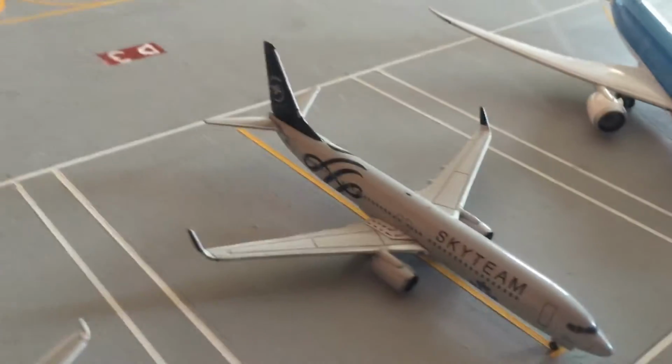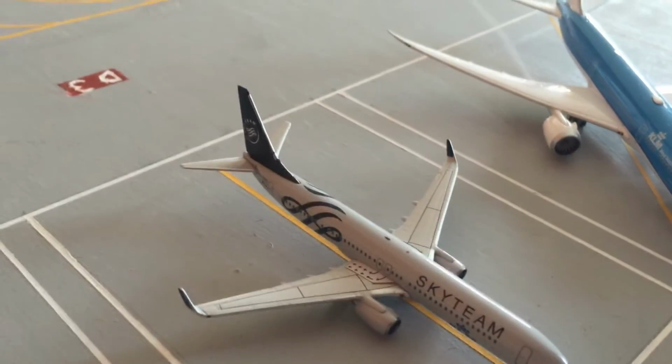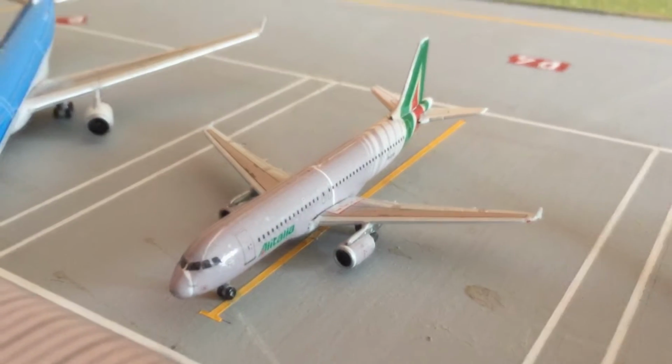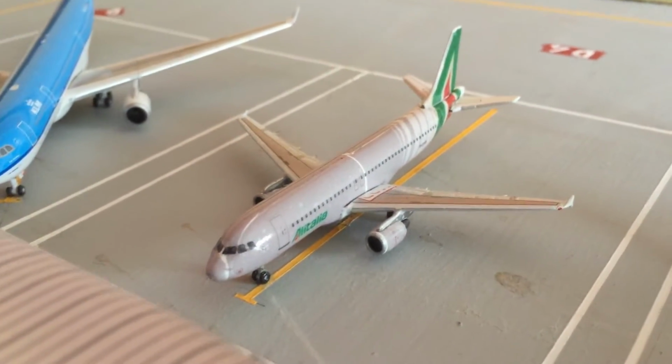KLM 737-900 in the SkyTeam livery. This aircraft is heading out to Amsterdam. Then we've got Alitalia A320. This aircraft will be going out to Rome Fiumicino, I think that's what it's called.